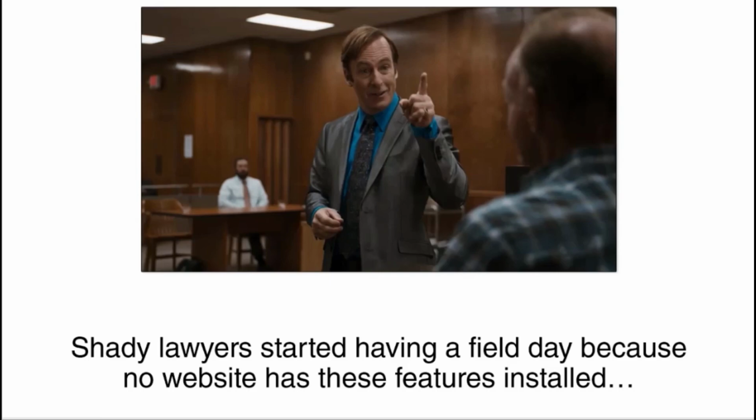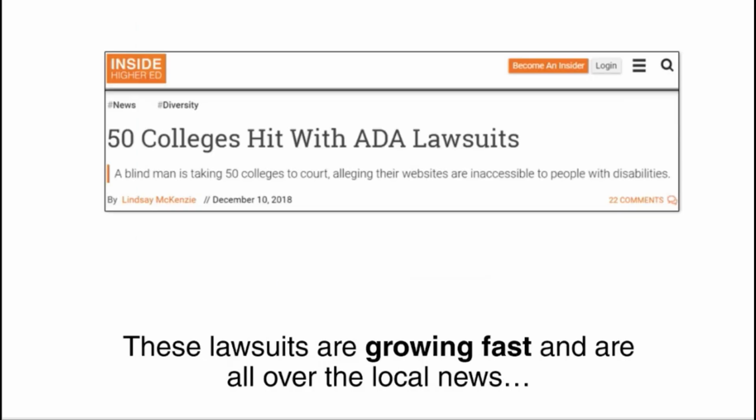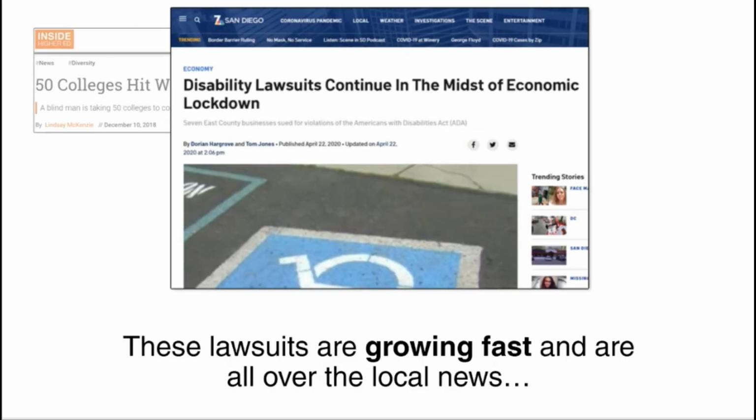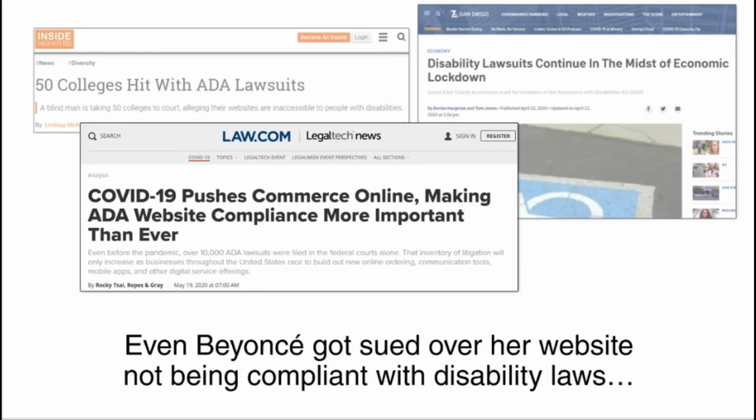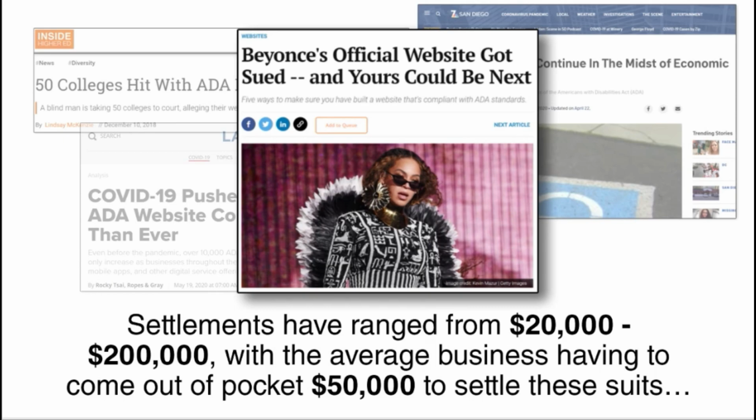Shady lawyers started having a field day because no website has these features installed. They could just open up the phone book to find businesses to sue and force a settlement. These lawsuits are growing fast and are all over the local news. Even Beyoncé got sued over her website not being compliant with disability laws. Settlements have ranged from $20,000 to $200,000, with the average business having to come out of pocket $50,000 to settle these suits.